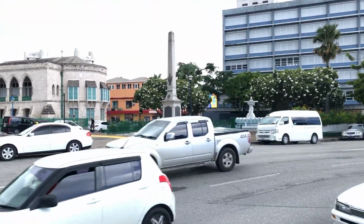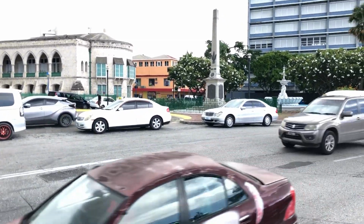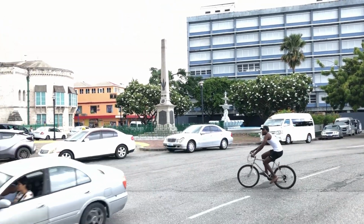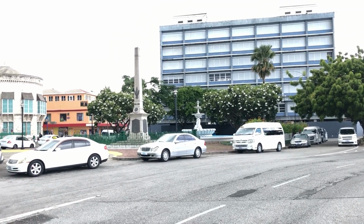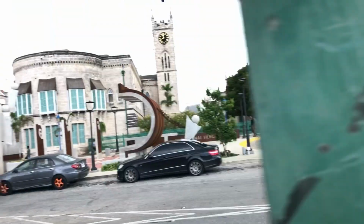We can see this is the cenotaph here where persons lay wreaths every Remembrance Day for those persons who fought in the First and Second World War. This is the cenotaph, and we can see the Treasury here. This is known as the Barbados Revenue Authority building, which is now closed due to environmental issues. The Parliament building here, and the public buildings.